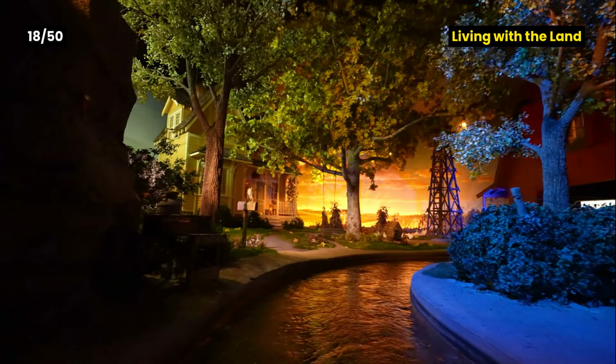Living with the Land in Epcot, part gentle boat ride, part real greenhouse tour, and quietly one of the most interesting Epcot rides ever.